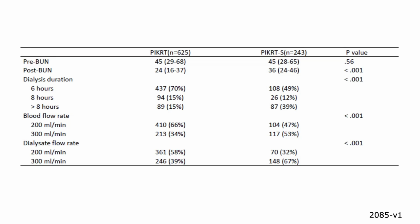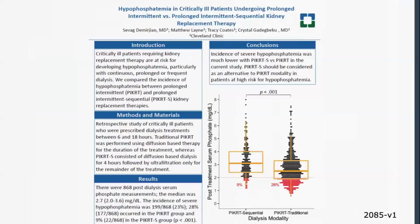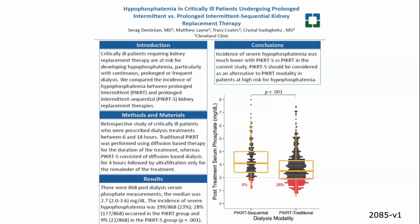when we compared about 600 patients with traditional SLED on the left side, with sequential instead, the 243 on the right side, this is the basic prescriptions, in which the people on sequential were on longer therapies and had higher blood flows and higher dialysate flow because it's the 4 hours. But what you notice is people who had traditional SLED, and in this graph, traditional SLED is the one on the right side, as you would expect, that longer therapy with diffusion over 8 hours, 6 hours, or 10 hours will drive your phosphate down.